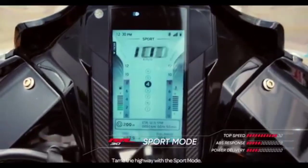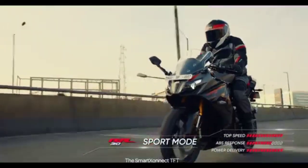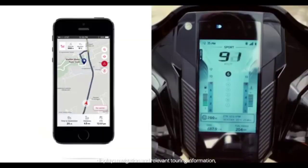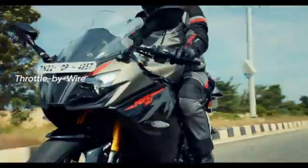Tame the highway with the Sport Mode. The Smart Connect TFT displays navigation and relevant touring information so that you're always on track.